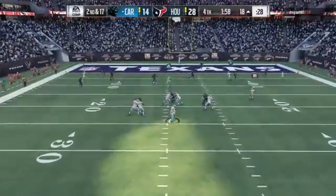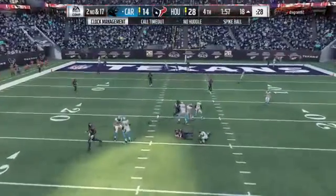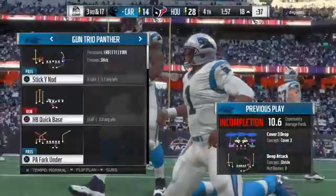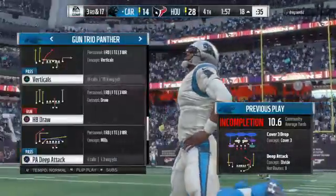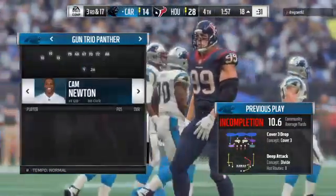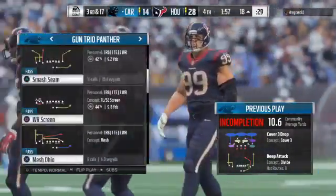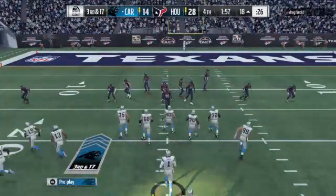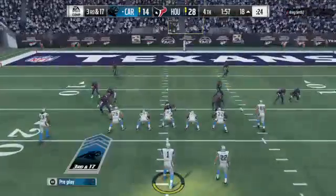To throw on second down is Newton. And he'll be hit as he releases it, and that'll fall incomplete. We've seen this quite a few times in this game. Offensive line unable to keep leverage, unable to keep people away, facing a lot of pressure. Fortunate just to get rid of it. One of the reasons they're down is that inability, though, to stop the pressure. We saw another example of it there.